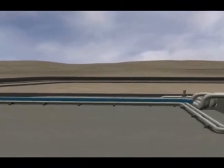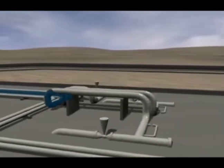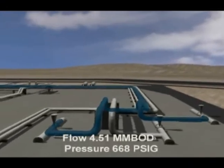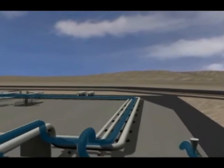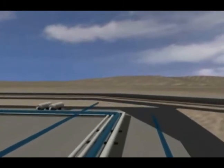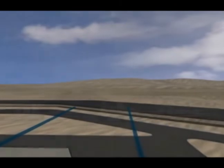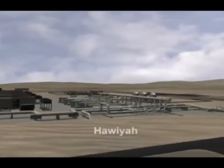2.36 million barrels per day of treated seawater is transported from the Khurais Seawater Treatment Plant to the Uthmaniyah Water Supply Station via the 60-inch QUU-4 pipeline. The Uthmaniyah Water Supply Station will deliver 4.51 million barrels per day to the Hawaya Water Injection Plant.